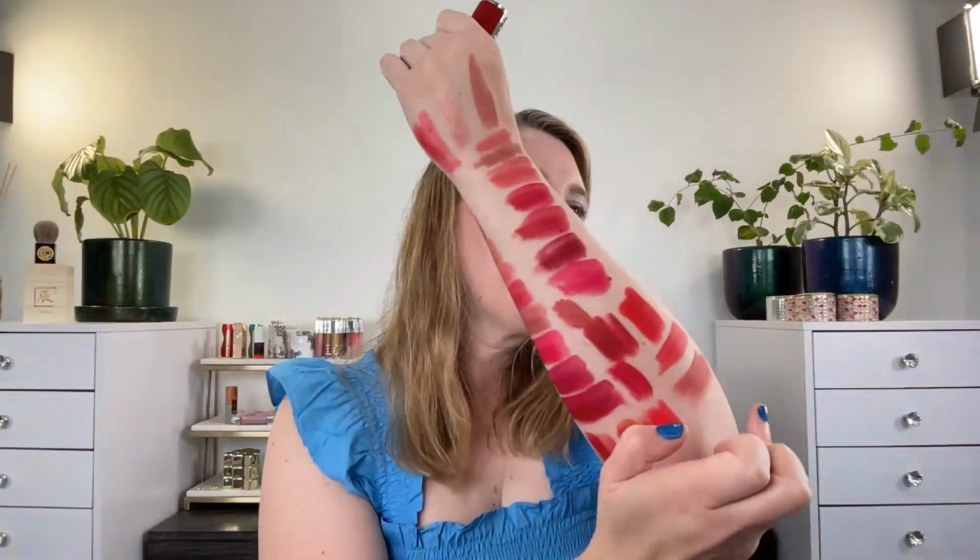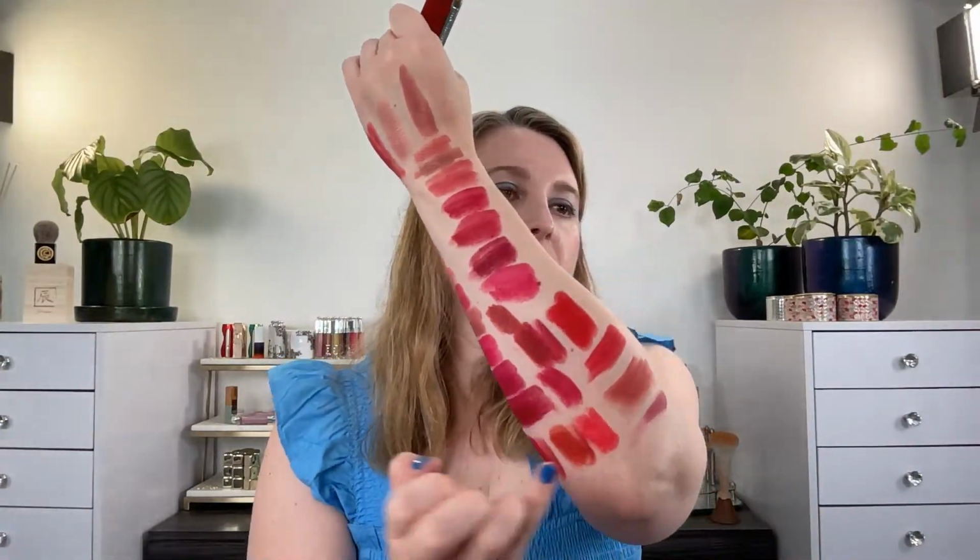One of my favorites is this one here, which actually, this is all I have left of it. It broke off. My daughter kind of broke it. So this is all I have left of it, but I saved it because it's such a pretty shade. So go ahead and swatch this one. It's just like this perfect mauvey purple.